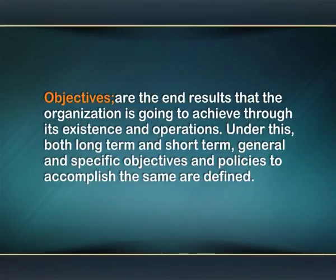Objectives. They are the end results that the organization is going to achieve through its existence and operations. Under this, both long-term and short-term, general and specific objectives and policies to accomplish the same are defined.